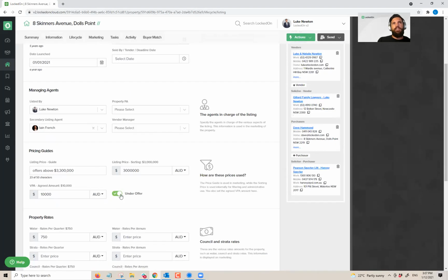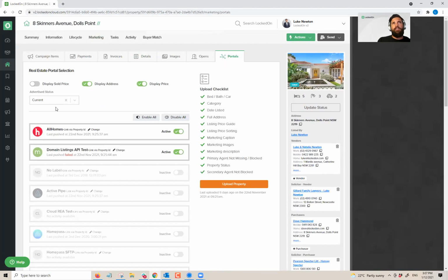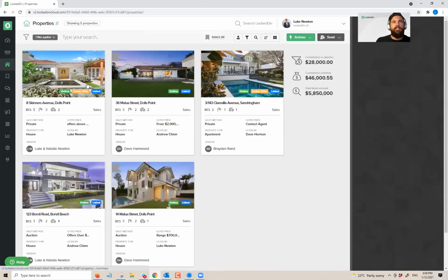We can tick it as under offer, which it is. And then in the marketing portals, we have it as current. We hit upload, and that puts it as under offer on all sites. Now, you don't have to upload it as under offer. It's your call, but that's there for you to do. Now, at this point, we're now having the property in our list and it's sitting here as under offer. You can see that little tag.